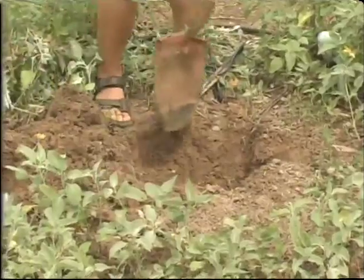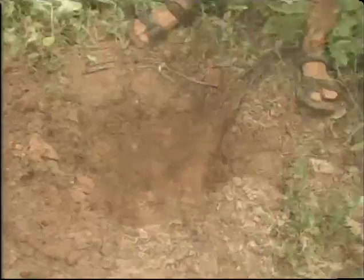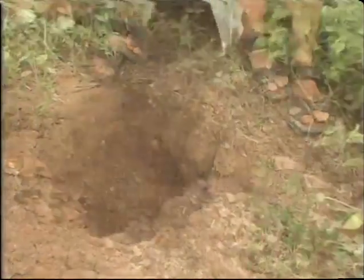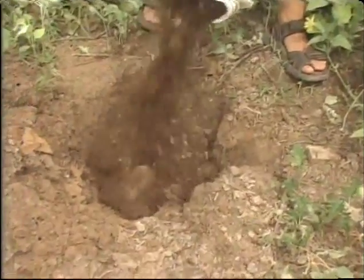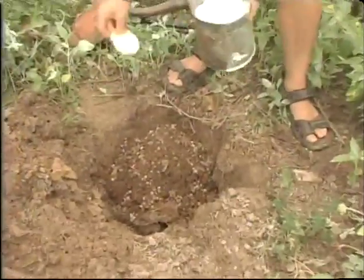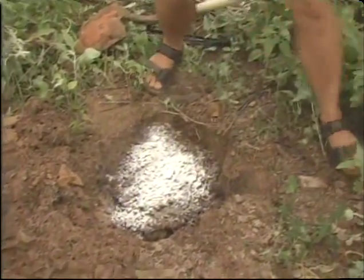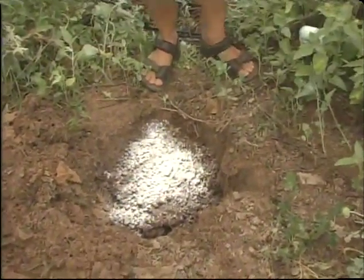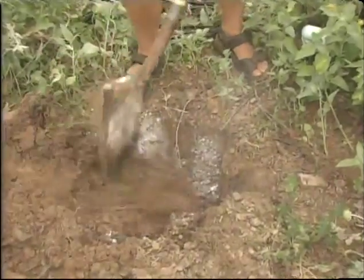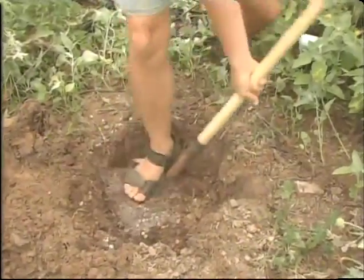Dig a wide and deep hole. Double dig the bottom of the hole if you have a heavy clay soil. Add at least a gallon of compost to the hole. Add at least a gallon of herbivore manure to the hole. And add a few tablespoons of lime to the hole. This should be done even if your soil is alkaline. If your soil is really acidic, add more lime. Mix the old soil and added ingredients.